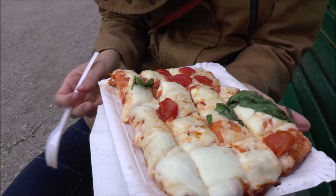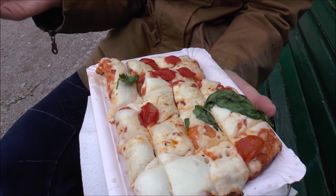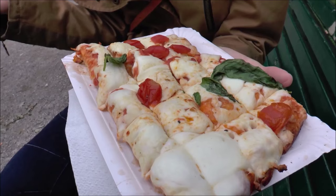And what did you get on yours? Okay, so mine has what I believe is mozzarella and some small tomatoes and basil leaves, so it looks really good. And I was asking the guy who served our pizza, what kind of pizza is it? What style is it? And he called it pizza al trancio. And I looked that up, and it basically means pizza by the piece or pizza by the slice. And as you can see, it's already been pre-sliced into little portions, so it's perfect for just getting it to go, having lunch at a park or eating it outdoors.